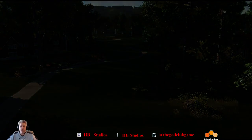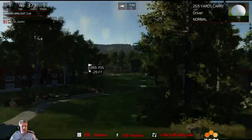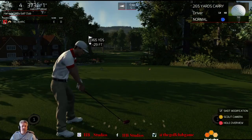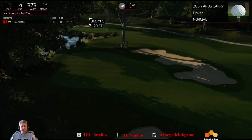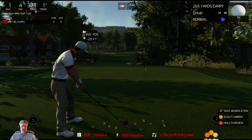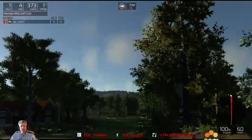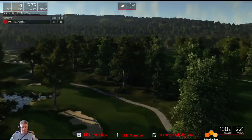Alright. Let's check it out. This first hole, par 4. I remember building this one. That's a really tough spot to hit. Is it worth it? I don't think so. I'm going to go out this way. Gonna keep it out down the right.